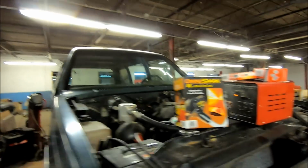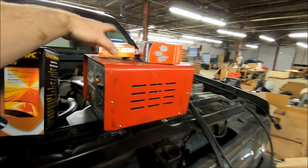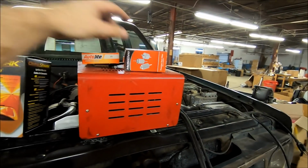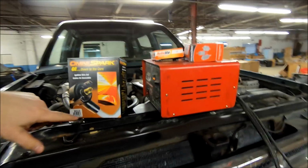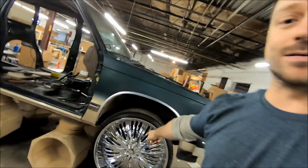Here's one of the updates. We got some parts. We got some plug wires. We got some spark plugs. We got a fuel filter. I drove myself down to the parts store and I bought this stuff with my money. Obviously the wheels, put the big wheels on it.